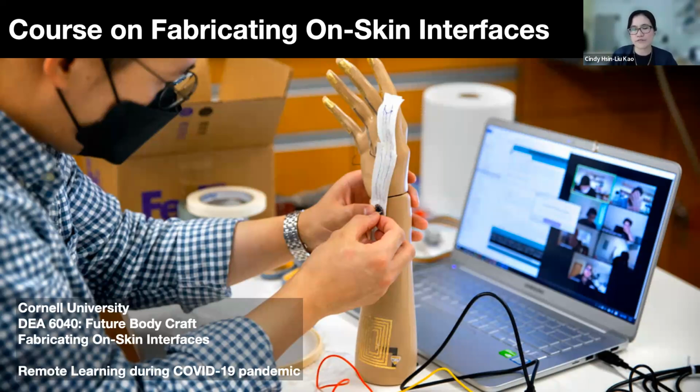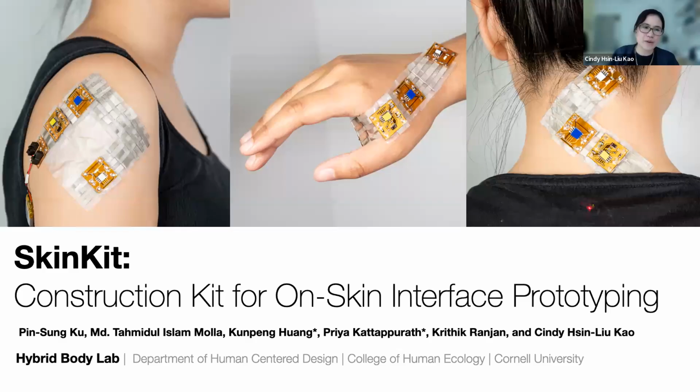And so I also got a lot of feedback that it would really lower the floor and make it much easier for folks to get started if there was a modular toolkit. And this is what led us to create SkinKit, which is the first construction kit for on-skin interface prototyping. And this work is led by my PhD student, Ping-Sung Koo.